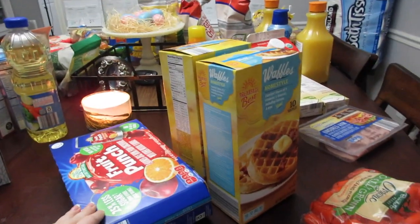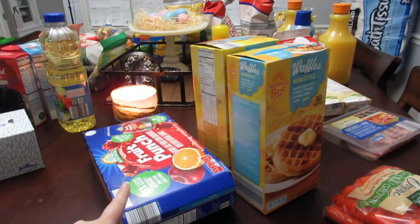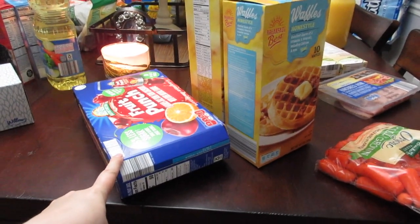My son requested some Capri Suns. So this is kind of like the Aldi version of Capri Suns.